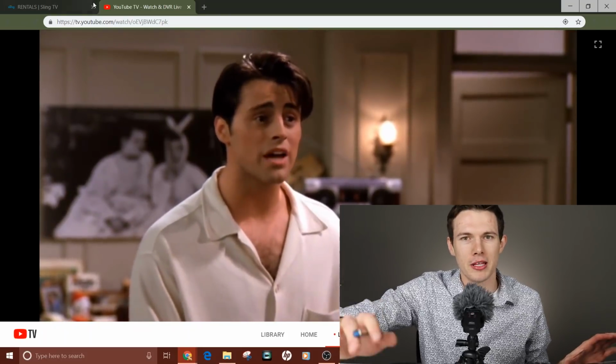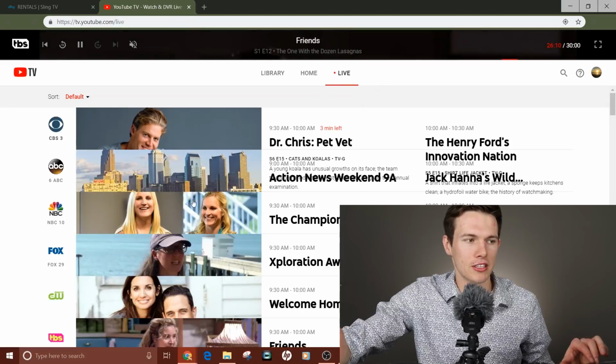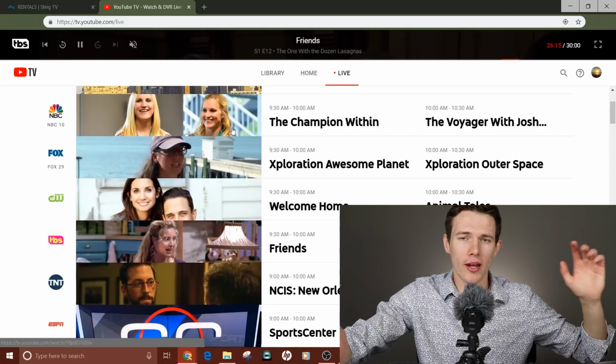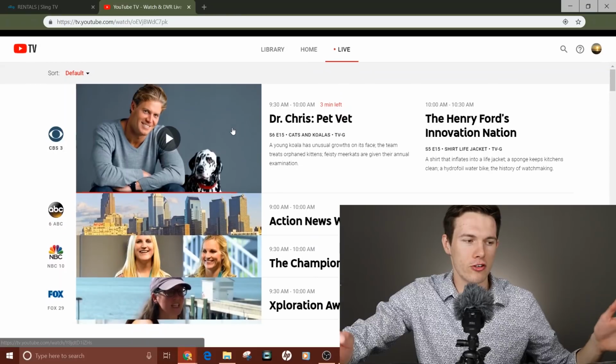So neither of these have a mini player like you might have seen in Hulu TV, but what YouTube TV does have is if you swipe up or scroll up, you actually go right into the player. So you can play things in the background, and then you can go down and continue browsing. You can't do this in Sling, so it's definitely a positive feature they have here.